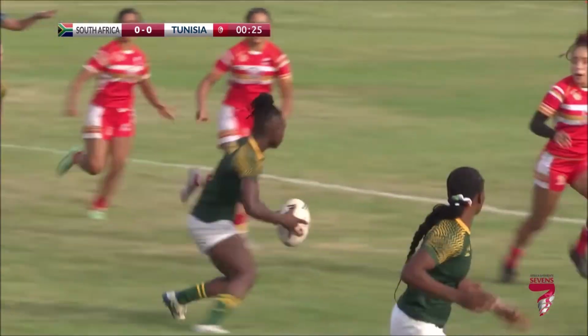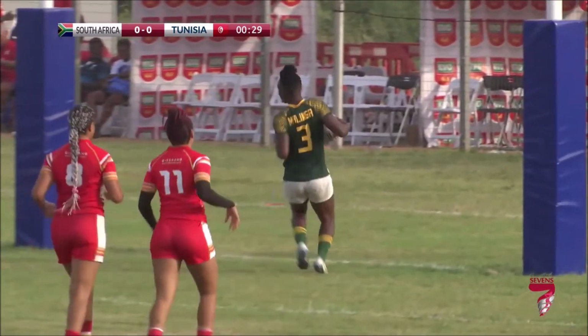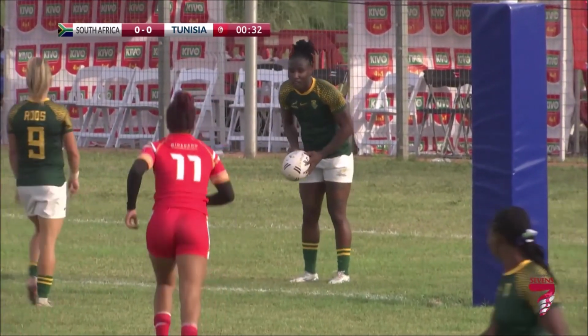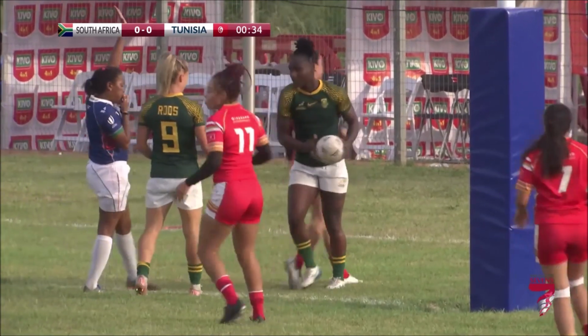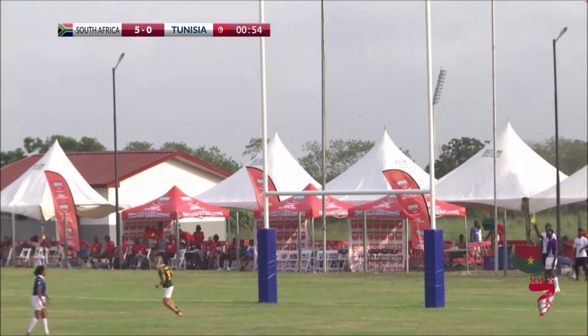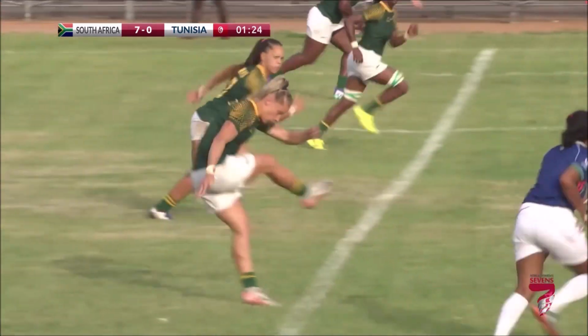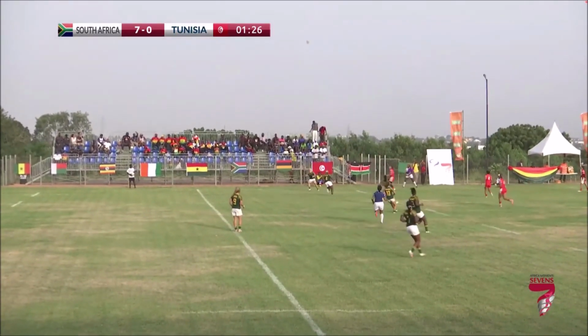This Galata van in fact. Ayanda Malinga, and the jet shoes are ignited, and there she goes with the opening try. That is probably the quickest try so far to end their pool stages unbeaten. Suffered injury so far during the first couple of matches.